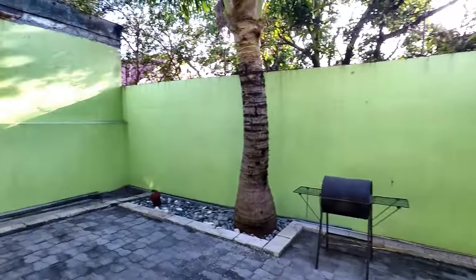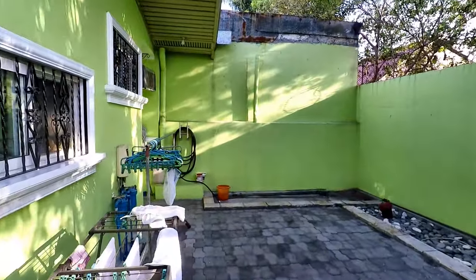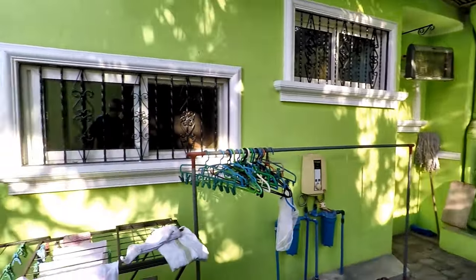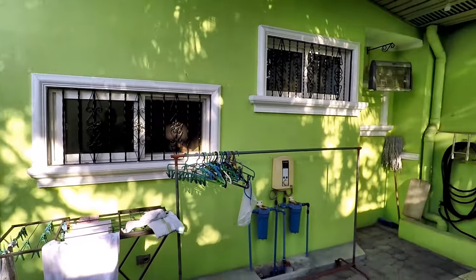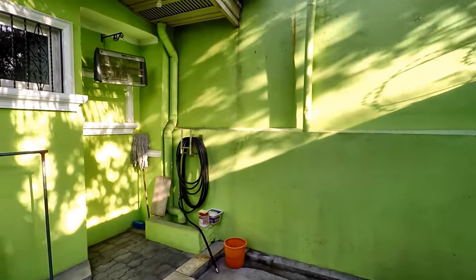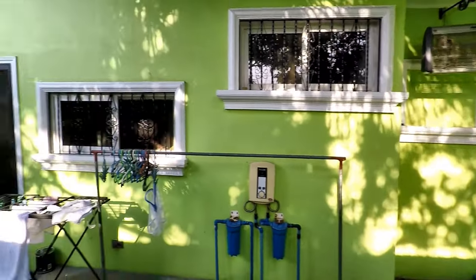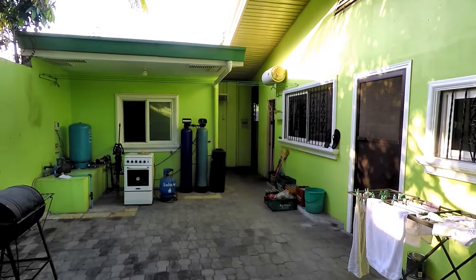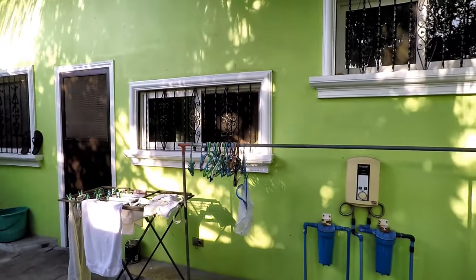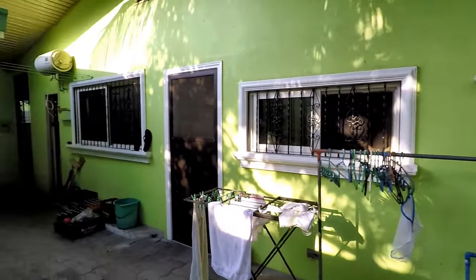And this is his back, I guess his back wash area, or no, he has a washer, yes. He does have a washer and a dryer, but this is like his back deck patio area here. Nice big open area back here. He has a water purifying system here that he had put in.